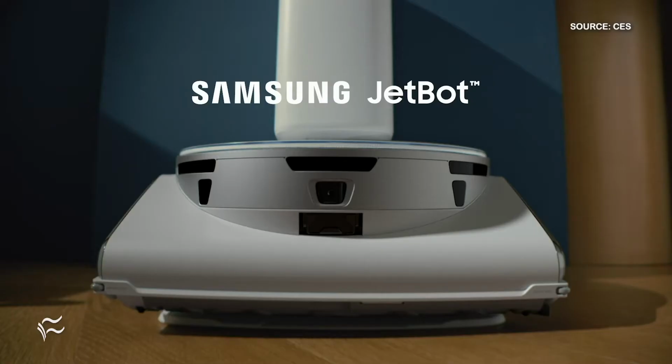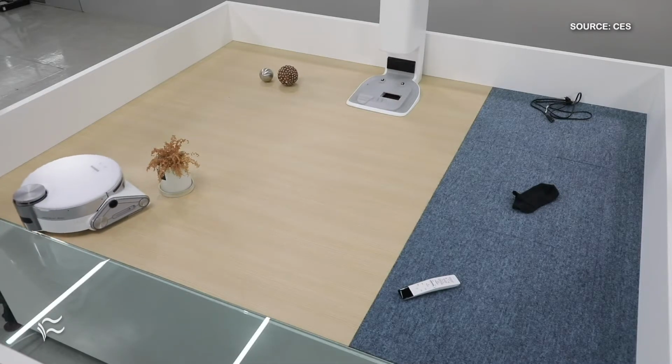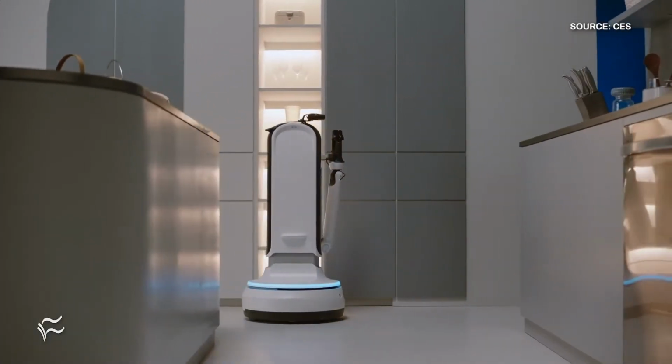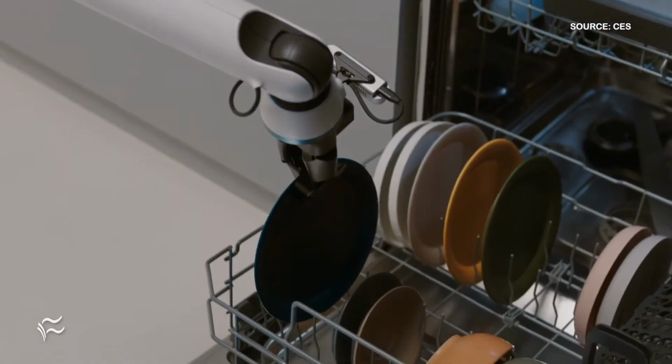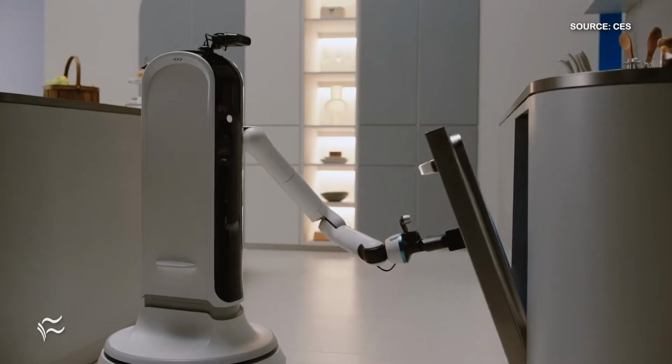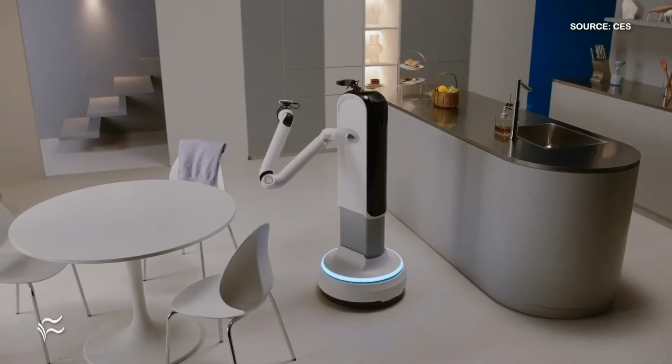Samsung unveiled a couple of bots. The one that was really cool was called Bot Handy. It's also like a roving podium with a central base, and it has a robotic arm. There was a video that showed it at the dishwasher, putting away dishes.